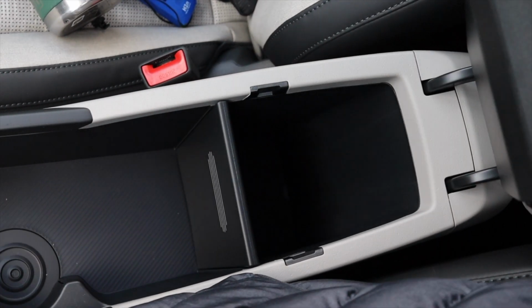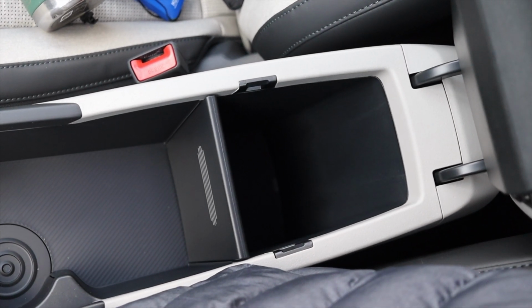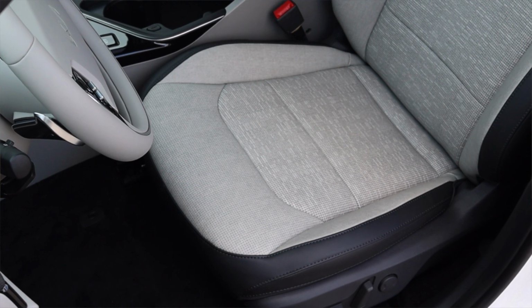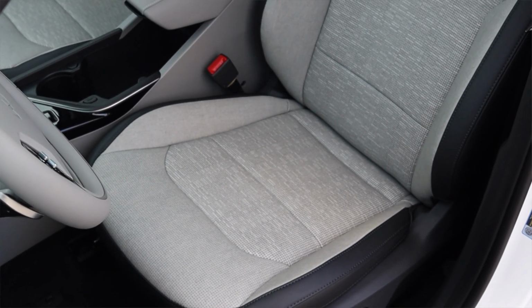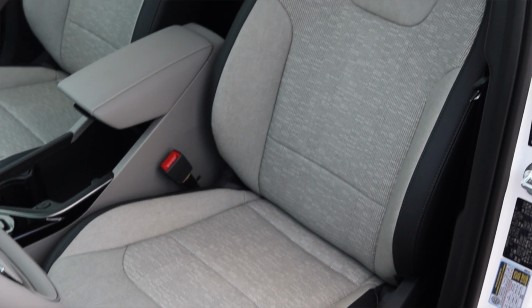Then we get the world's smallest center console, and then we gotta talk about the seats. They are heated, they are power, they are memory, they are ventilated. Pretty much anything you want from a modern seat, you get here in the Niro EV. I also like the design of them.